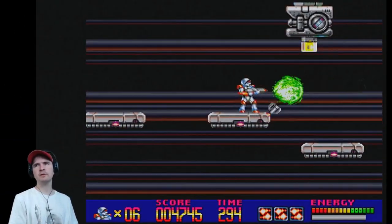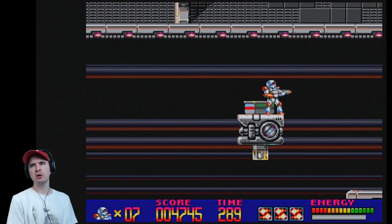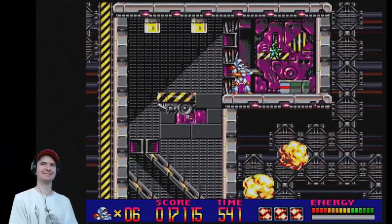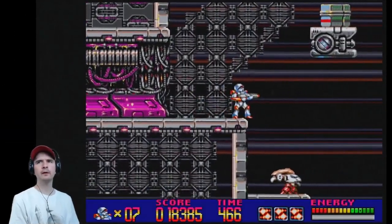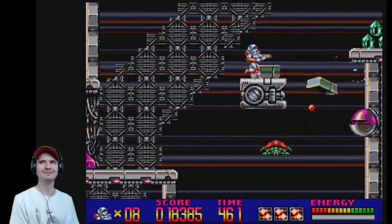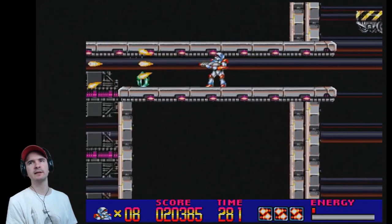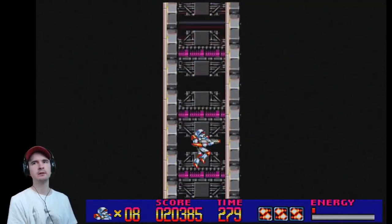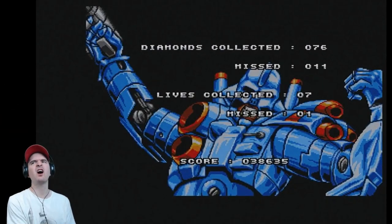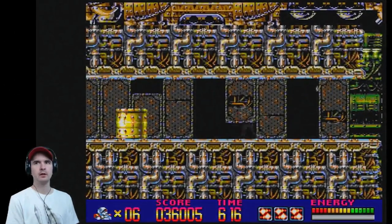Okay, up here is we find another one. Again, without the plasma rope, we wouldn't have got it. There's another one. Up there. There's another one. Okay, energy is really poor, but I think I found another one. Down here. Bingo! Missed one! I've got seven. 7 out of 8. Okay, next level.